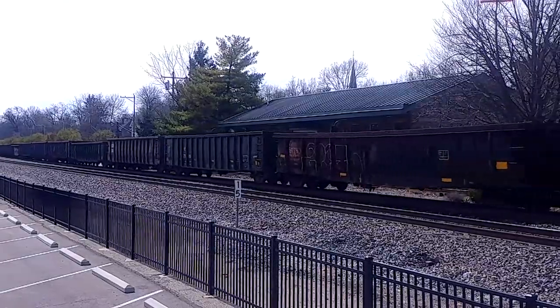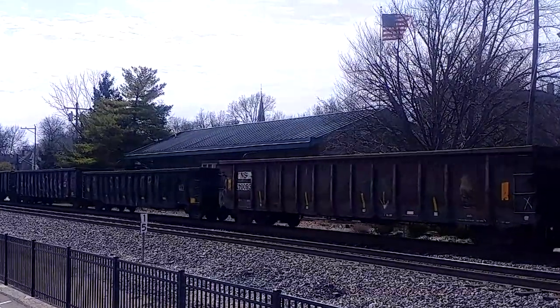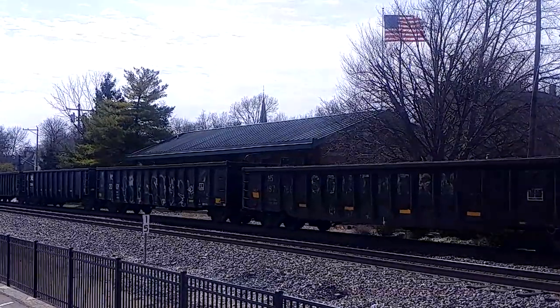About the wind. See the flag up there. It's definitely blowing.